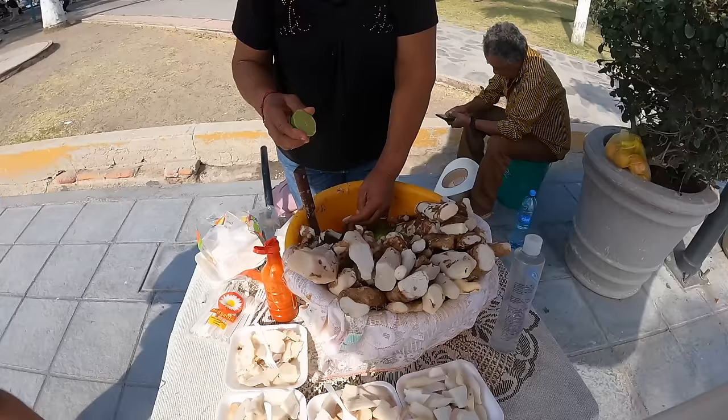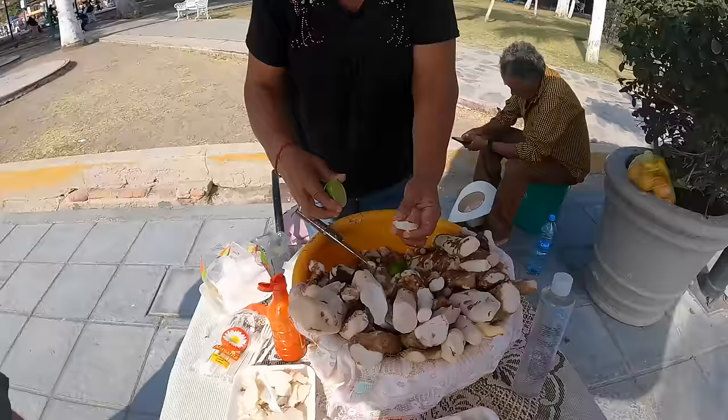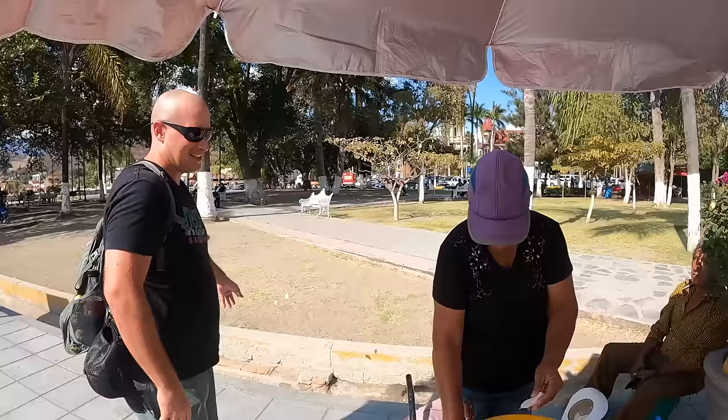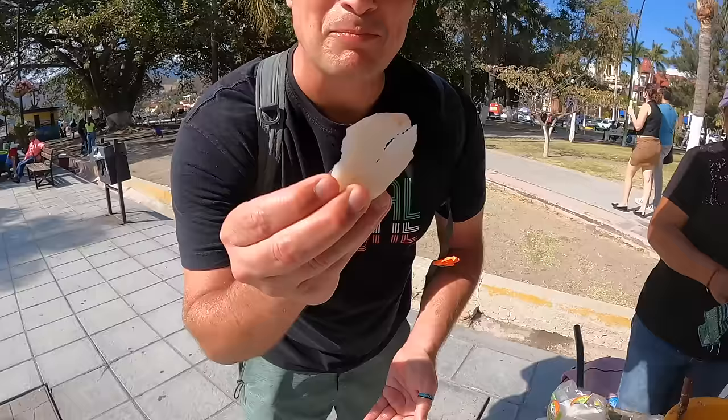Right here, this lady has some camote. We have never tried it. She's sweet enough to give us a little taste. Adam can be the guinea pig. Mm. Oh my gosh. Typical. That's Adam for you. Yes. Gracias. Let's see it. It kind of looks like coconut. She said it was like potato.